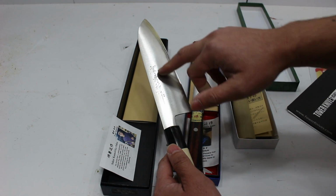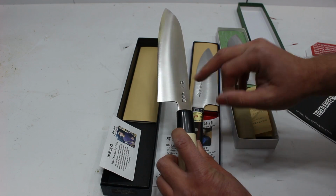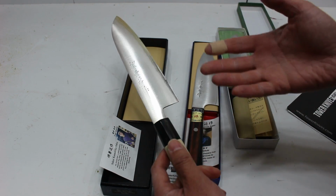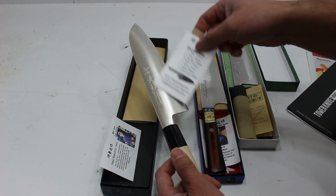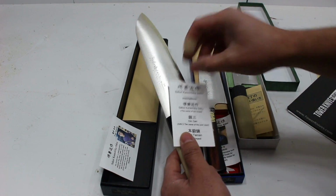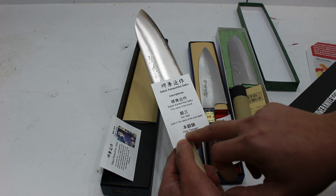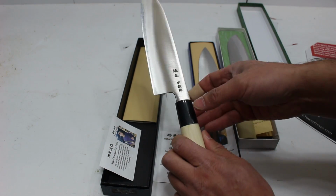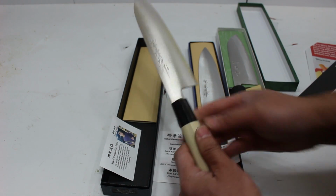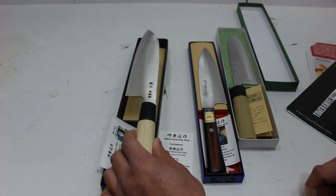So again, beautiful chiseling on the kanji here with the make of the knife, or from what I understand, I think it's the model or the make. Yeah, they even tell you so on this inscription. So it's the name of the brand, and then it has that it's truly forged, meaning that this was actually hand forged, which is really cool. So really nice cutlery, just beautiful.